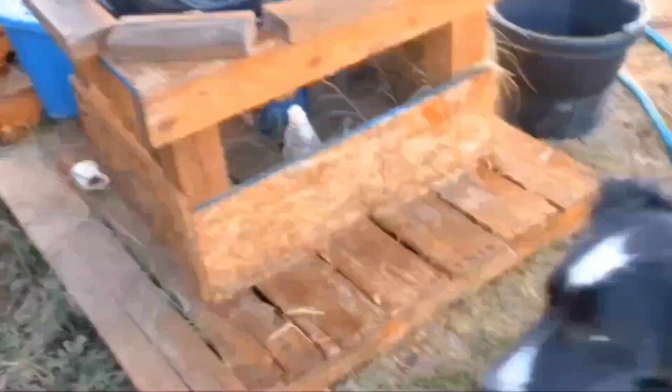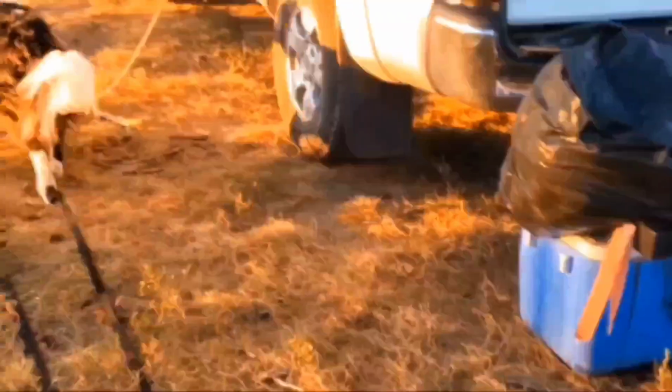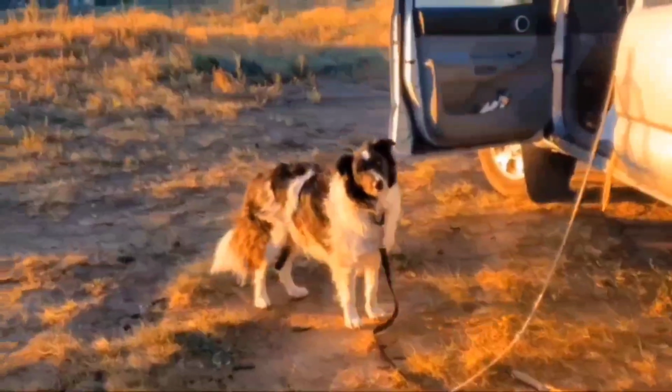And over here, hi Clovis. We're gonna go for a ride this morning. We have to go to the storage unit and get stuff out.